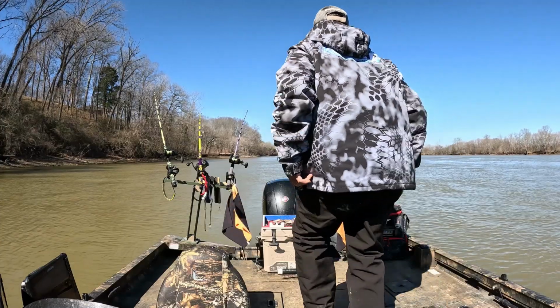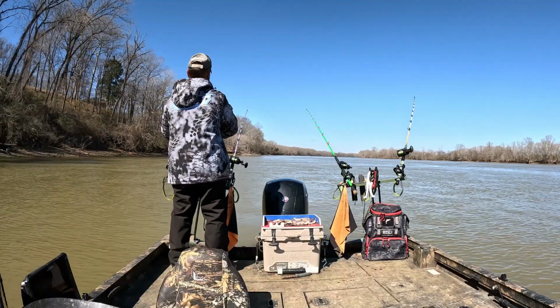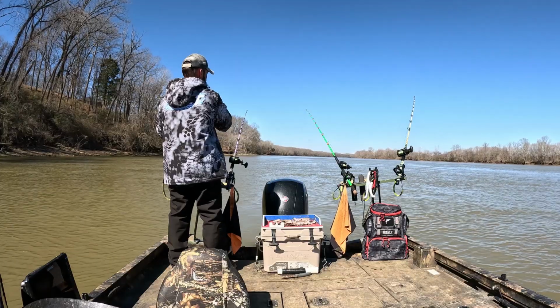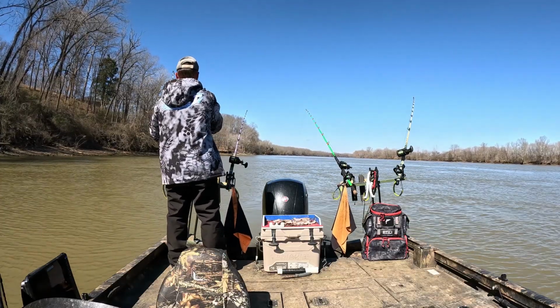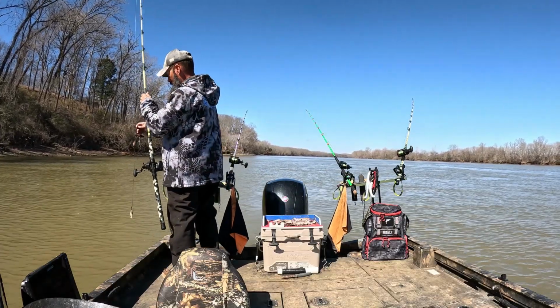Well, we gave this spot a shot. Let's go ahead and move on back to our last spot that I want to hit, which ain't just right down there. So we'll hit that spot. Oh, I guess I was in some trees.